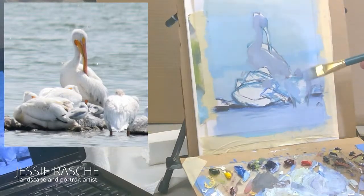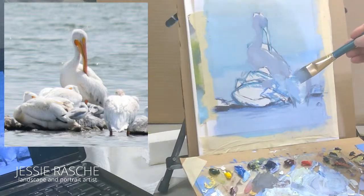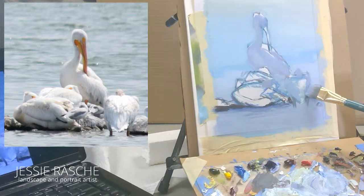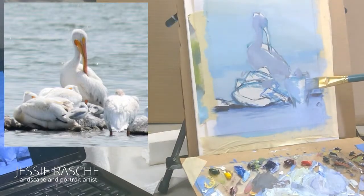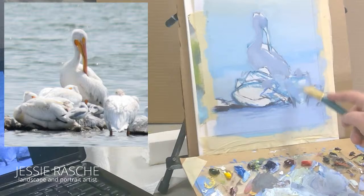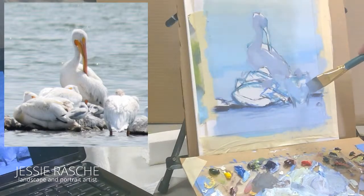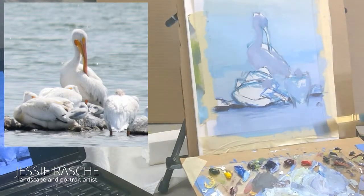So I'm getting rid of my lines here, and then it becomes a lot more subtle how these guys are related to each other. And over here, see. And a little continuity here. These feathers are so pretty. They're just so subtle.